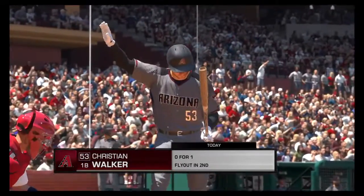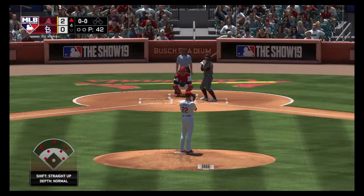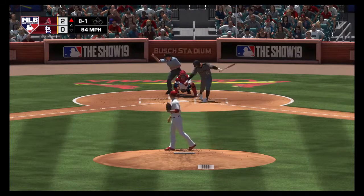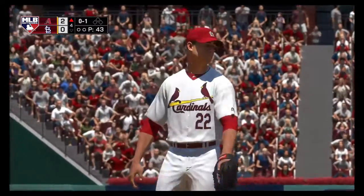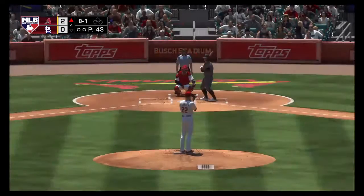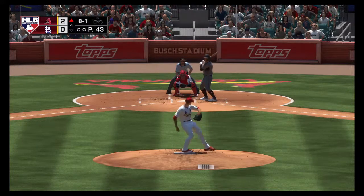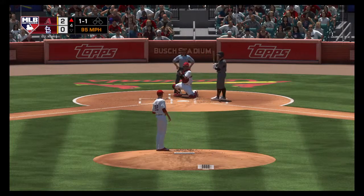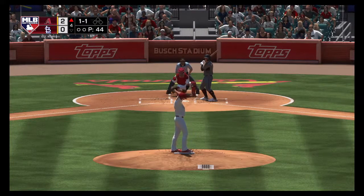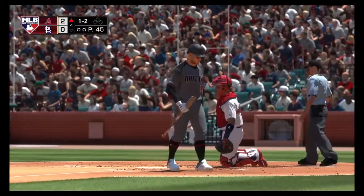Ready now for the Diamondbacks. Christian Walker. He flew out in his last at bat. Here's the pitch. Swing and a miss, and he's behind 0-1. One ball and 1 strike to the Diamondbacks first baseman. And this is sliced foul into the stands in right, out of play.